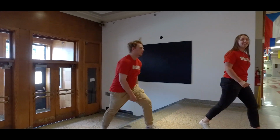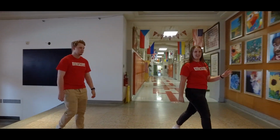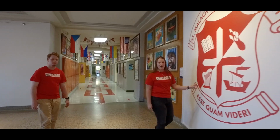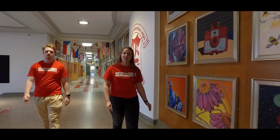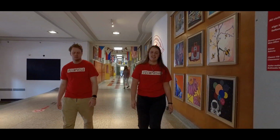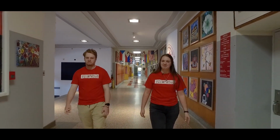So as soon as you walk in the school, you're going to see our big STM crest right in the main hallway. And then as you're walking through the main hallway, there's flags hanging from the ceiling, and all those flags represent the countries that all of our students have come from. And if you keep walking, we're going to go to the office.